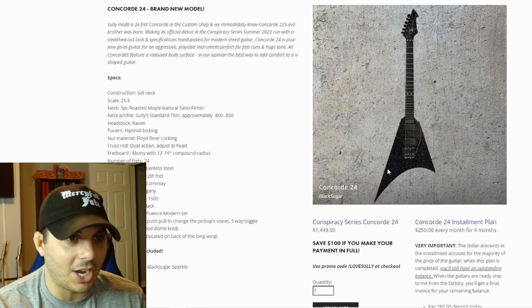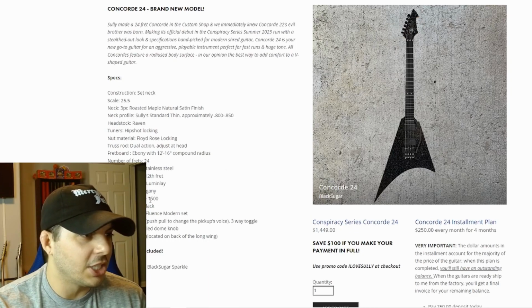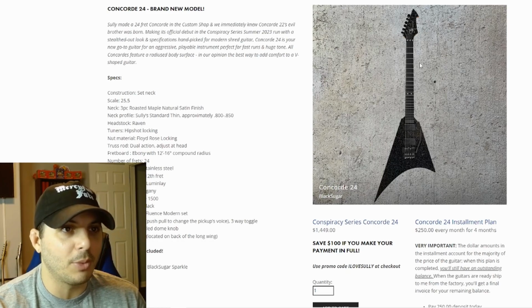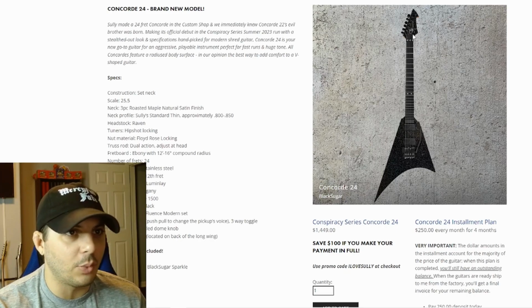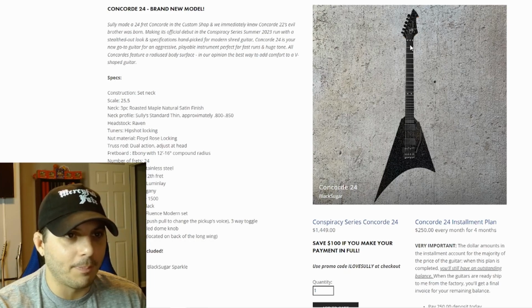Like, look at this Concord with the sparkle finish, with the Fishmans. Oh my goodness. The Floyd Rose 1500. So that's a high quality tremolo system. I really like their logo too. I think it's very clean looking with the script. Absolute beauty. See, this one wouldn't be for me.